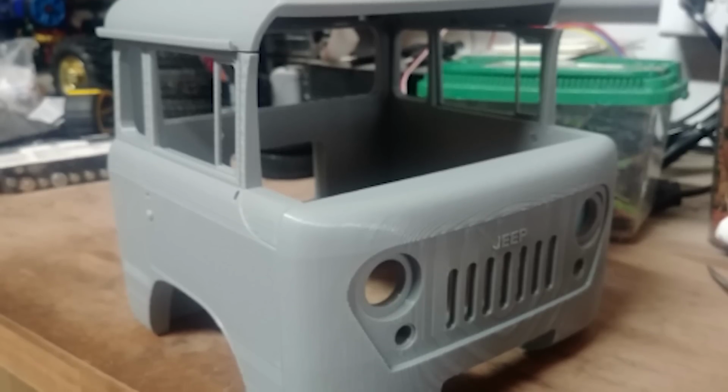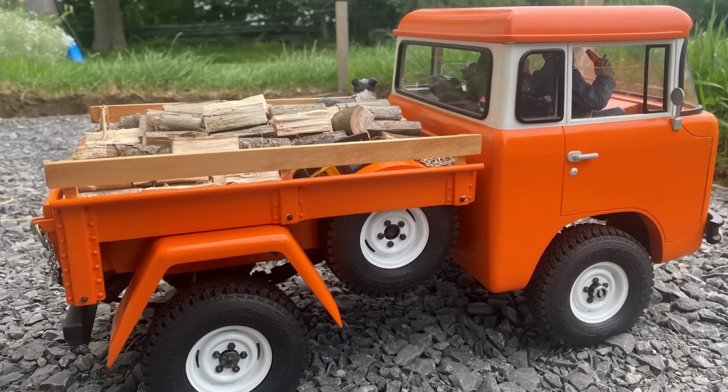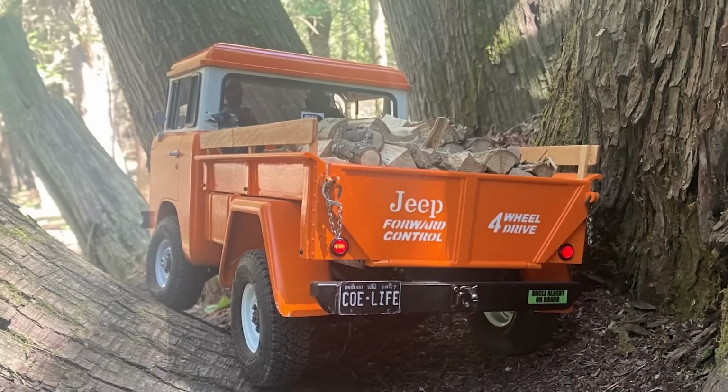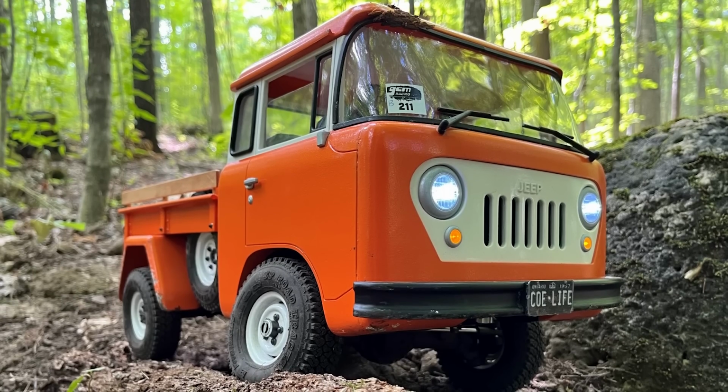He did a lot of really cool work on this, and I got to see it in person this summer, and I knew that I had to give it a special mention. I definitely recommend you go check out the build thread. It's a pretty spectacular build to see come together. Great job, Kevin, and thank you so much for sharing it.